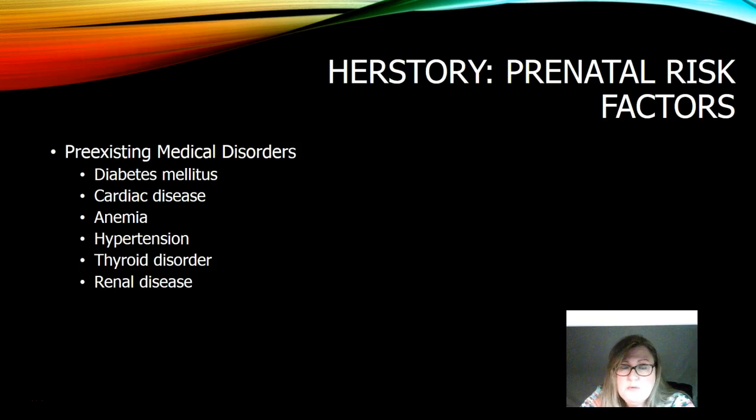Thyroid disorders. Thyroid hormones go up during pregnancy. The thyroid gets larger in size by about a third and pumps out more hormones to balance everything. So if you already have a pre-existing thyroid disorder, they're at high risk for it to exacerbate.